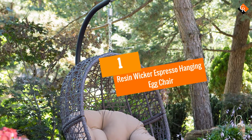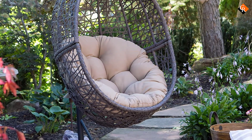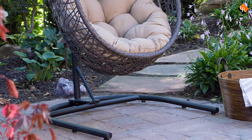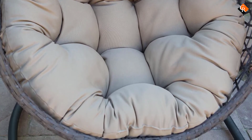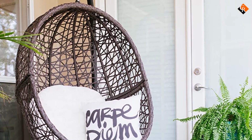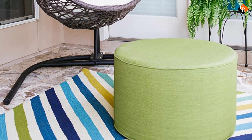And finally at number 1, we have the Resin Wicker Espresso Hanging Egg Chair. When you spot an Island Bay logo on a product, you know you are getting quality stuff. This chair from them is among the best of the best because of its stability and dependability. It comes with a unique tufted khaki cushion that not only looks great but also makes any setting more inviting. Set it in your favorite spot around the backyard, loft, deck and beside the pool for better serenity.